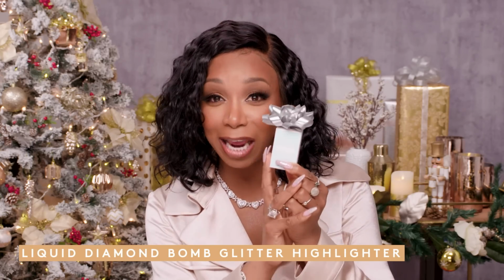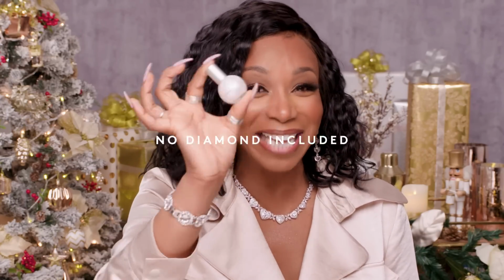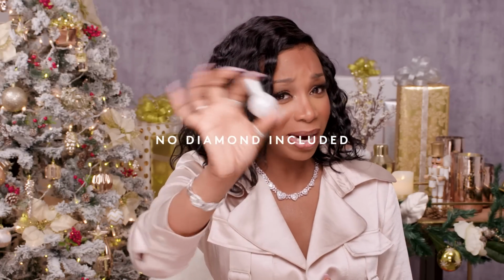I don't think y'all are ready for this, but I'm going to do it even though there's no drum roll. This, ladies and gentlemen, is the Liquid Diamond Balm. I didn't know they could put this into a liquid form. Oh my goodness. Look how beautiful this is. And it's perfect for the holidays. It's like a mini snow globe. Shake it up. You can hear the little diamond in the bottom. Hear it? Ooh, that sounds like money coming.